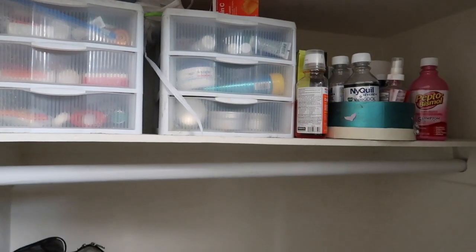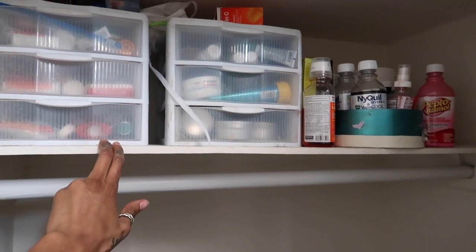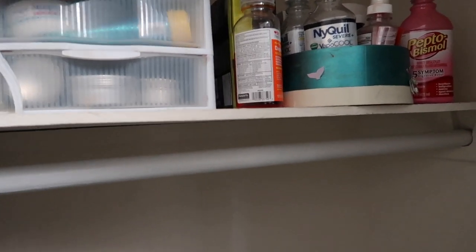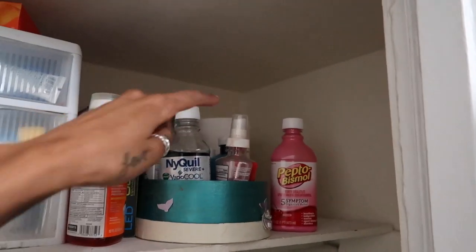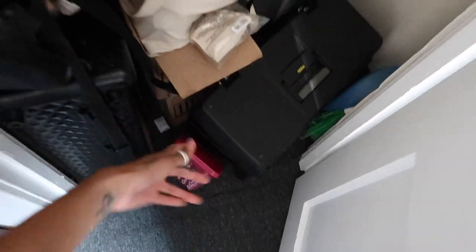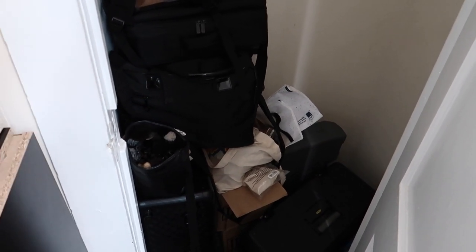So now it's time to tackle this guy, which is not terrible. The top is organized. This is kind of like our medicine cabinet since we don't really have one in the bathroom. AKA I put all my skincare in there. But yeah, this is all of our medicine stuff. So I'm gonna keep this, and then I have extra paper towels back there. But I really want to organize this because it's just a mess and there's boxes and stuff. I just need to go through everything. So that's the next step. And then we're done. So I'm excited.